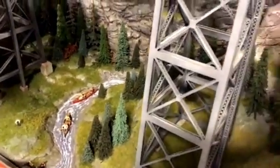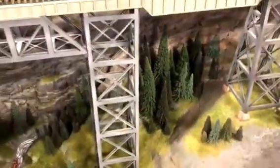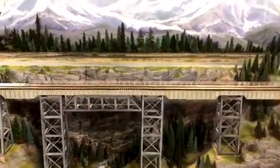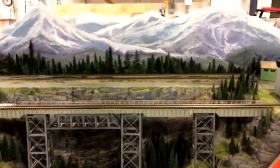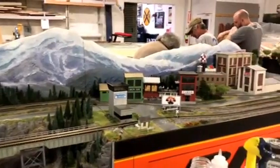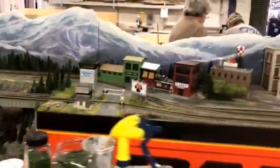And we're doing some touch up, getting ready to load the BNSF Layout on a 53-footer, and it'll be headed out to Omaha, Nebraska next week. And this is what Roger's working on right now. And you see the Traingineers over there touching it up. Check it out. This is really incredible.